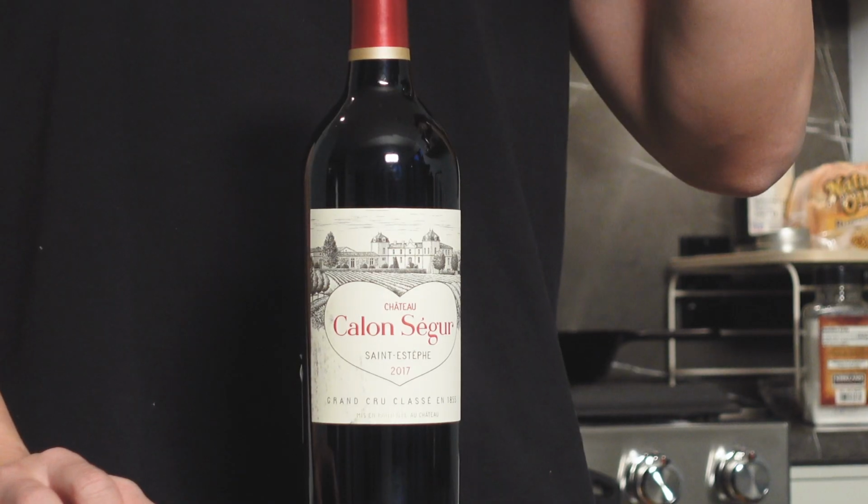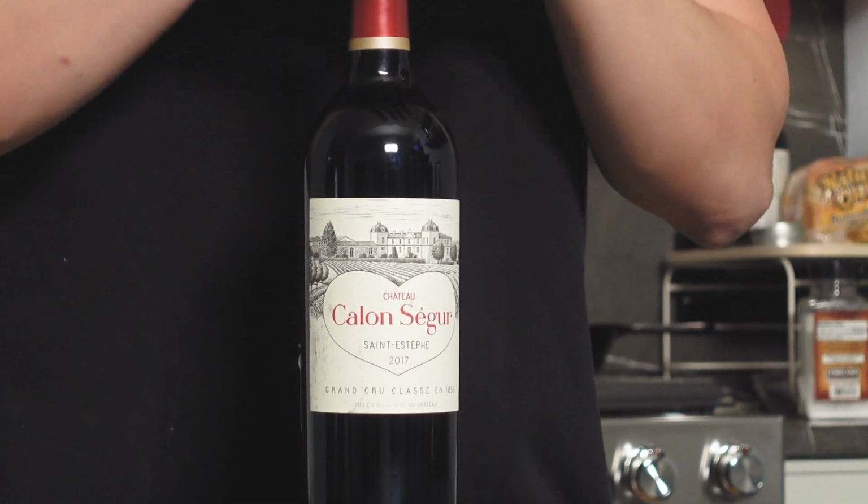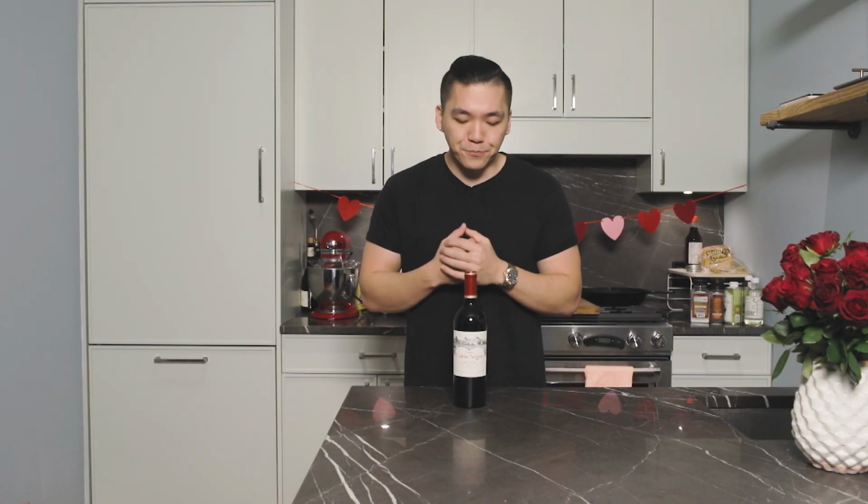This is specifically coming from the Médoc, and within the Médoc, it's coming from Saint-Estèphe, which is the most northern section of the Médoc. In Saint-Estèphe, it's a little bit more stony. The soil's a little thinner. So the wines are a little bit more rustic, a little bit earthy, a little bit stonier themselves, right?